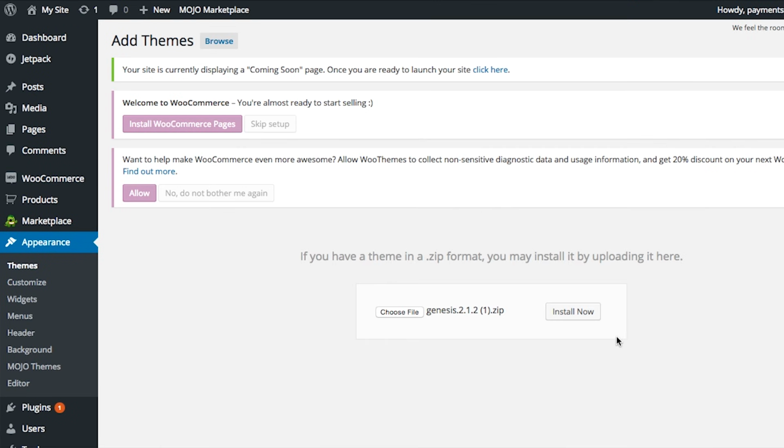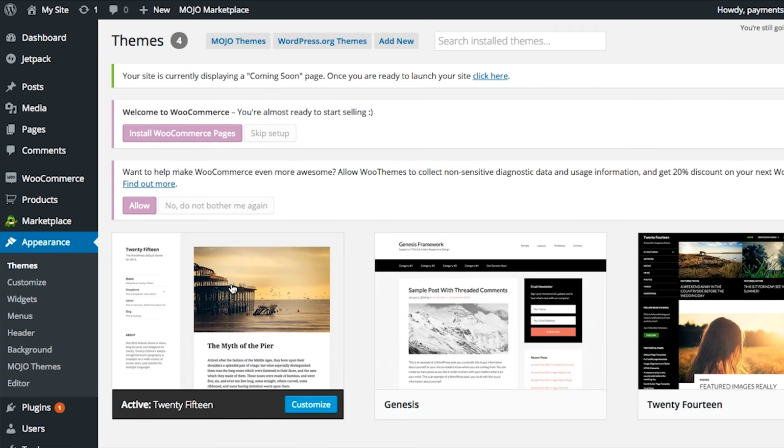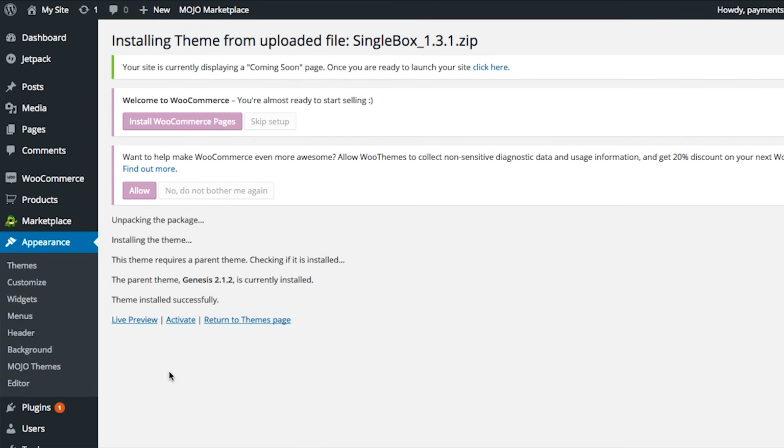So first I selected the Genesis theme, and installing that, it's unpacking the zip file. So you could click activate here, but don't do that. What you want to do is click on return to themes page. We still want to take that child theme, the single box one that we selected, and we want to install that one as well. So same process, just click add new, choose your file. For me, that's the single box.